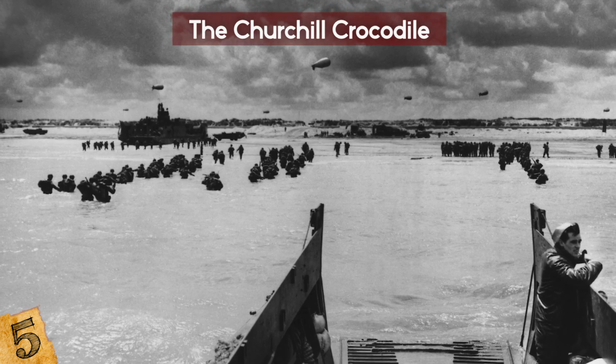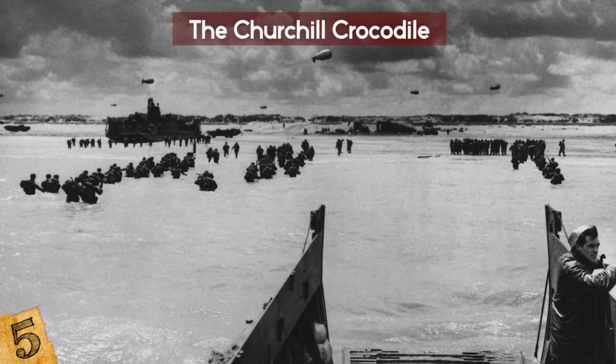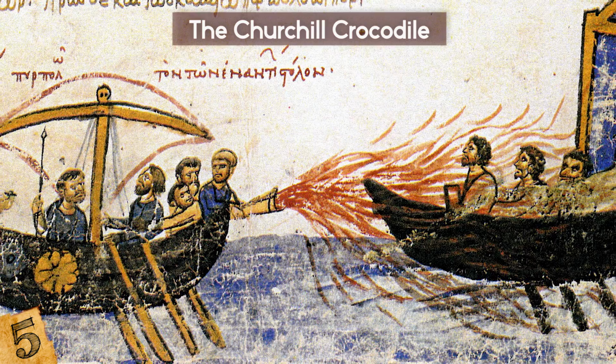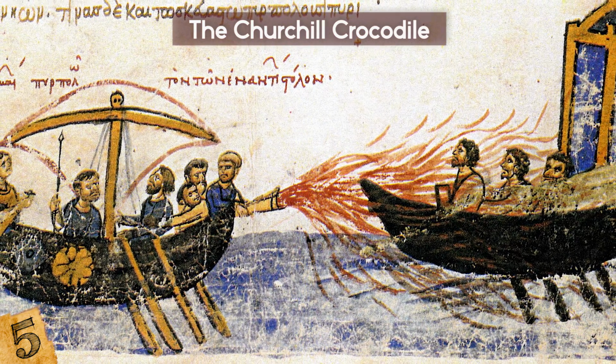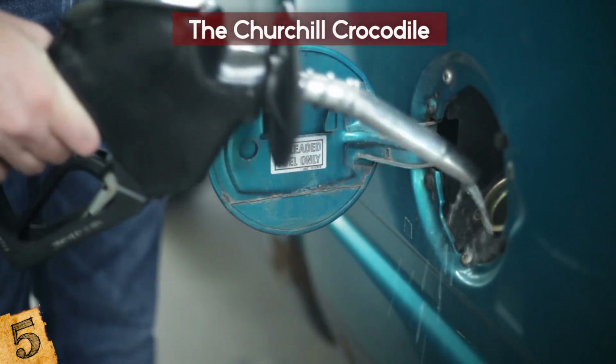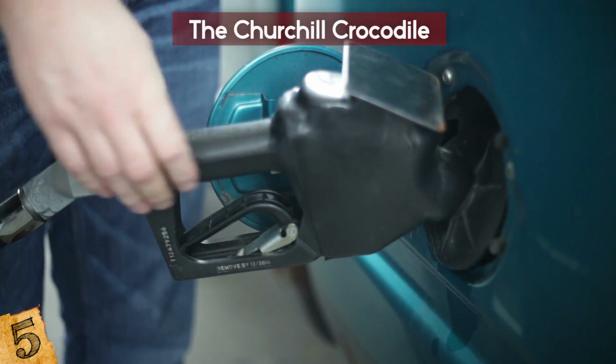These tanks were actually designed for the Normandy invasion, and they worked well, including helping get the enemy to surrender, just like Greek fire in ancient times. The tank was efficient, but it did have one key flaw. Because it was a flamethrower, it had to have fuel to charge it back up, so to speak.